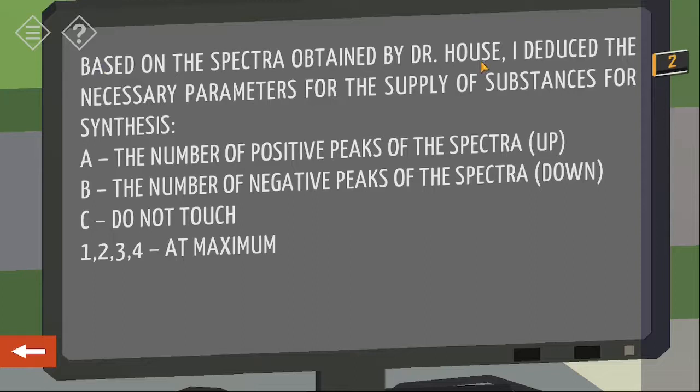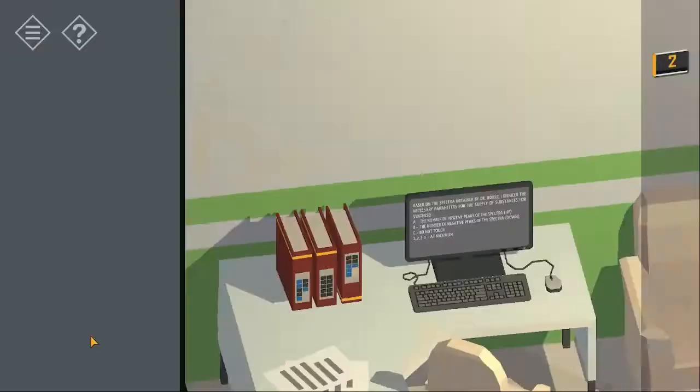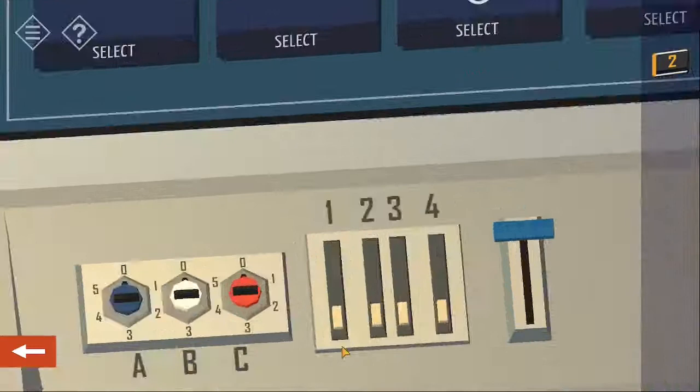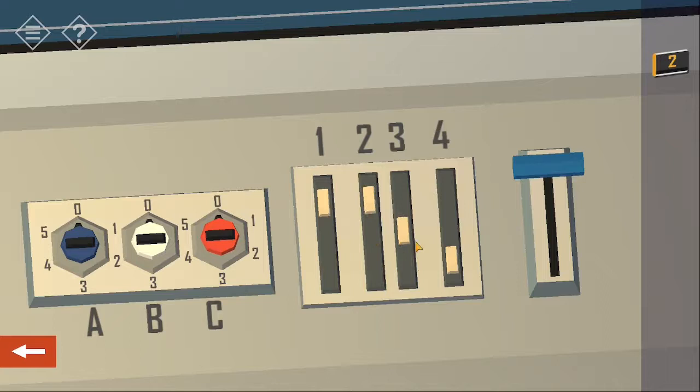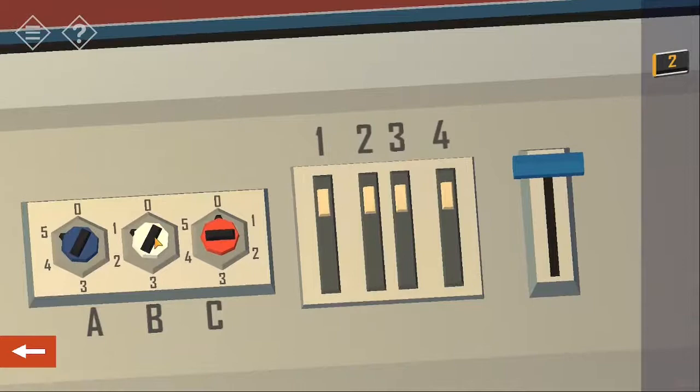So based on the chapter house, I decided the history for the supply. The number of the positive peak of the spectre up. The number of the negative peak of the spectre down. Do not touch 1, 2, 3 at the maximum. 1, 2, 3, 4 at the maximum. And do not touch C, and B is down, and this is up. Down will be like this, right? Okay. So this is down, this is up.